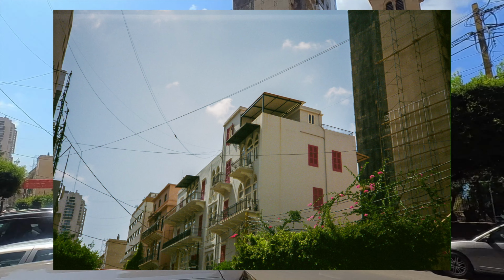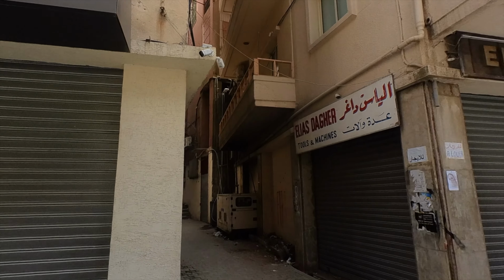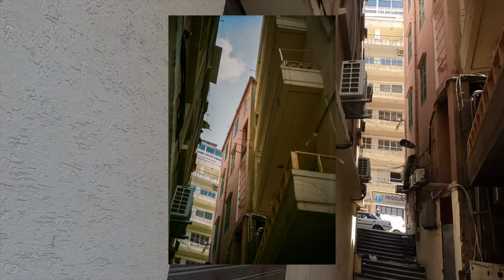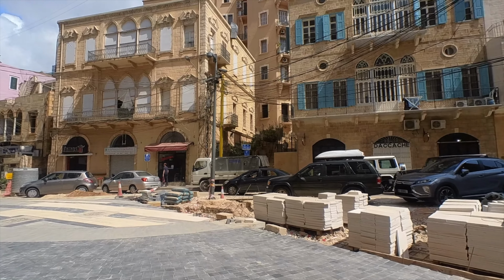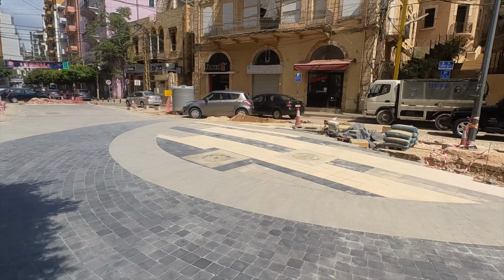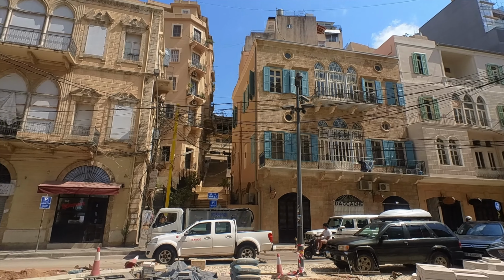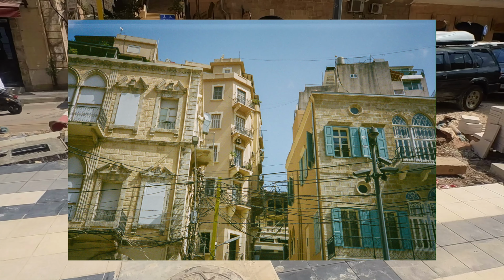Just gonna take a photo of that building there. Actually like this building here. I like the wires with the stairs, but alright. Let's head up the stairs.